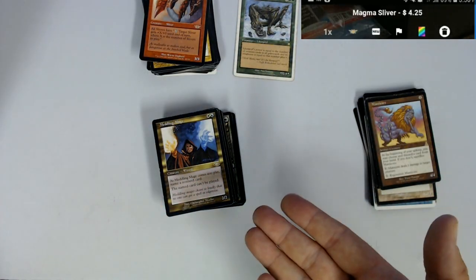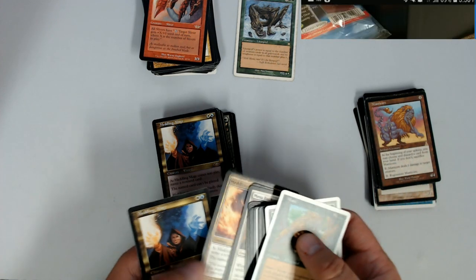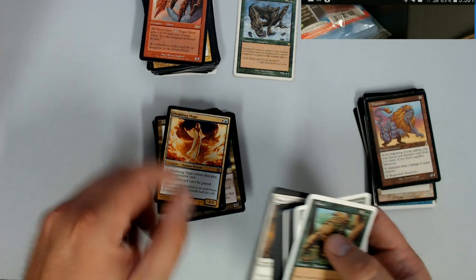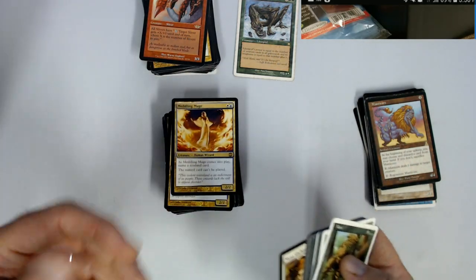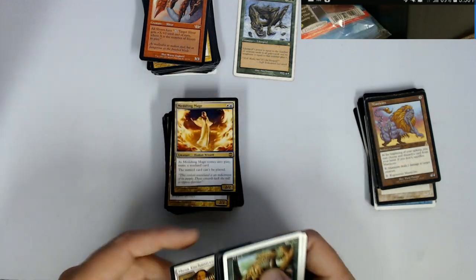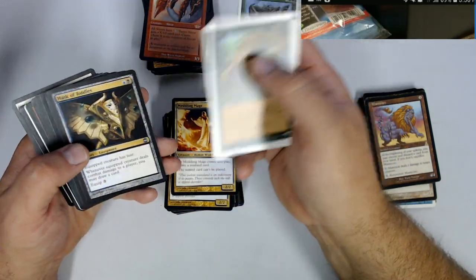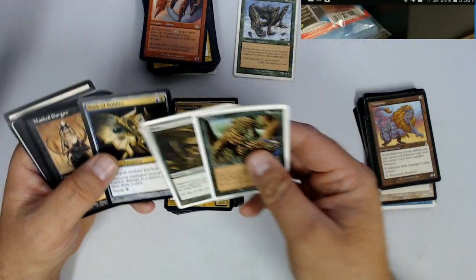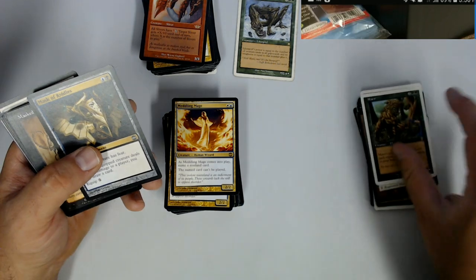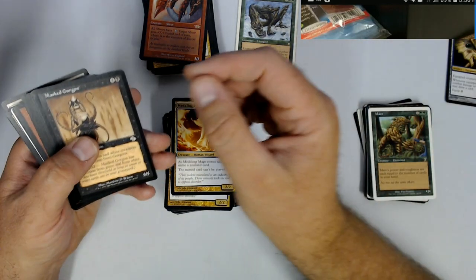Oh, look what I just pulled out of there. Oh boy, is there more? Yes, there is. Okay, we'll get to that in a moment. Oh my gosh, you're kidding me. 4 Meddling Mages. Yeah, we'll get to that here in just a second. All right, loving this. Hey, that's an uncommon in the rares box. All right, refund. I want a refund on this whole thing. That is unacceptable.